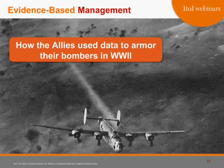And flak, anti-aircraft flak, was basically the Germans would send up anti-aircraft shells up into the air, and these shells would burst. They're like grenades going off randomly in the air. And some of the grenades would bring planes down and some didn't. And so it was clear that the Allies needed to place armor on their airplanes.